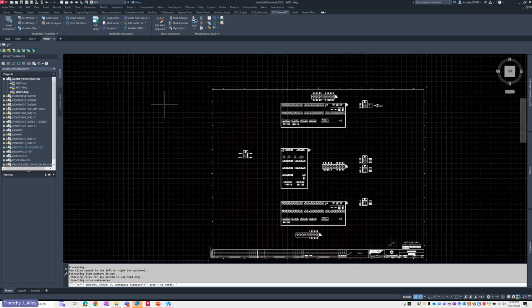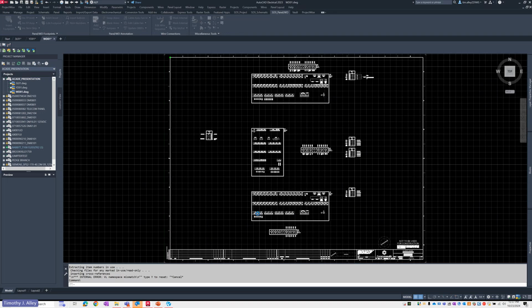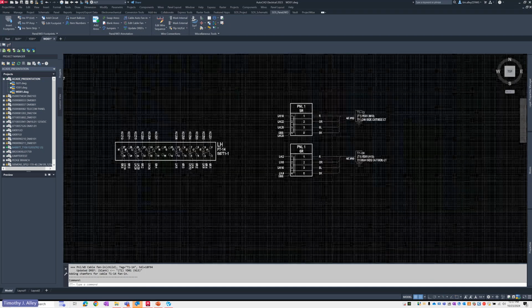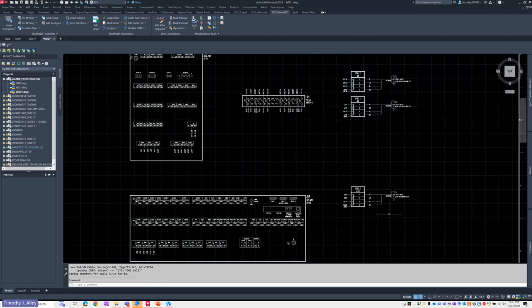So that's doing it manually by hand. But there's also a faster way to do it. You can do auto, and again, I'll just set it with a shield, and then I'll do it drawing wide. And now it's going to fan out all of the cables on the wire diagram, and there you go. So it did them all at once for you. And there are settings in there that you can adjust to define how you want these, pointed up, pointed down, whatever.